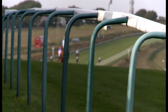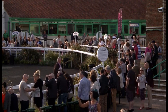On the edge of the South Downs and overlooking the sea, Brighton is one of the UK's most unique racecourses. The track plays host to 21 meetings a year and prides itself on a fantastic atmosphere.